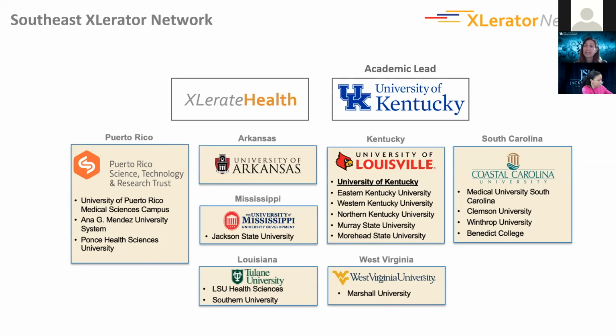They serve as a technology transfer office and also a commercialization stimulator for the Puerto Rican universities, which are listed here. So we have Arkansas, which the University of Arkansas is one of our partners, Mississippi, Louisiana, West Virginia, Kentucky, and South Carolina are the states in our network.